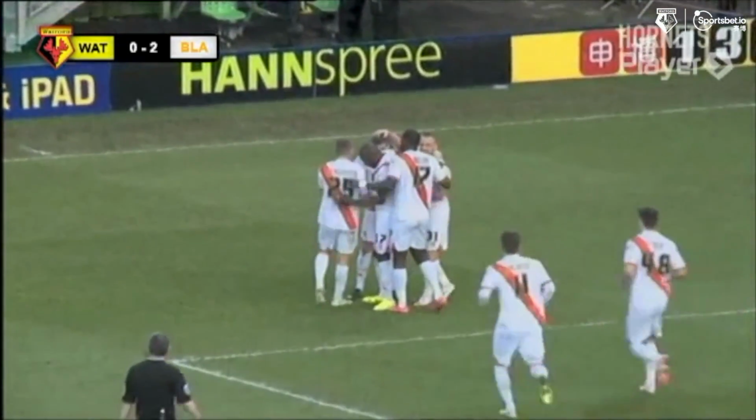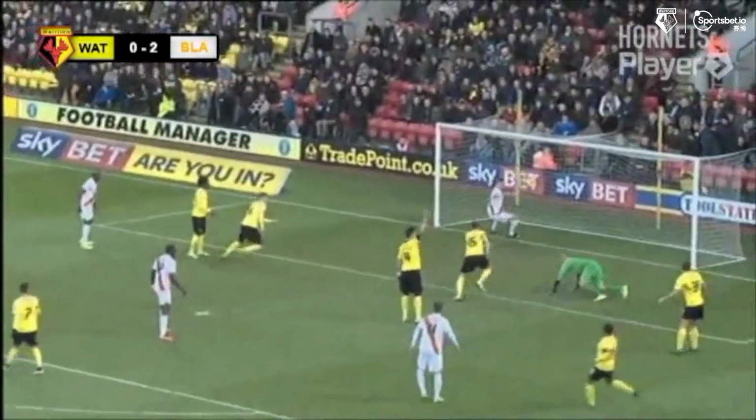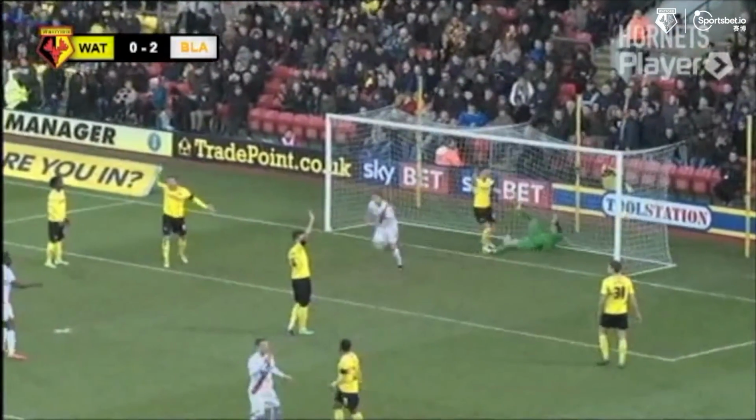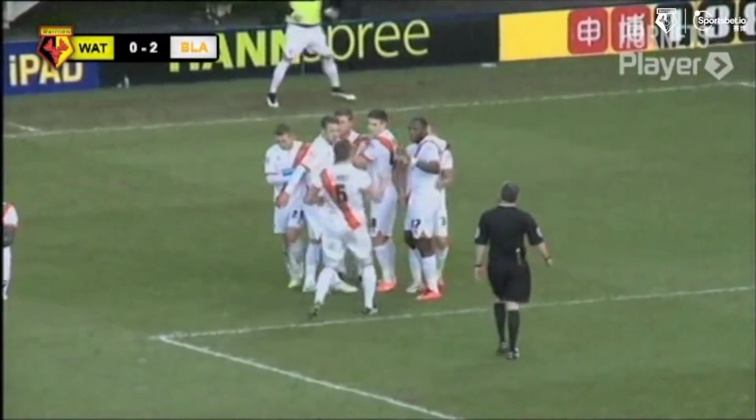It hit him on the goal line and actually kept it out, but he recovered just in time to get there ahead of Gomes and turn it over the line. And 3 minutes before half-time, how about this for a turn-up for the books? Watford 0, bottom club Blackpool 2.